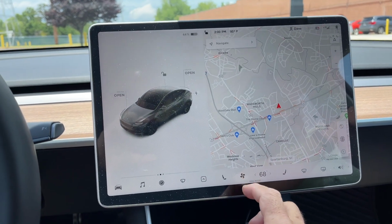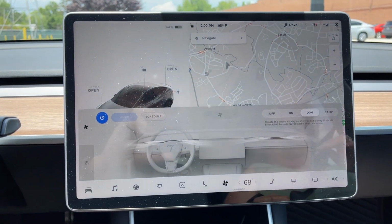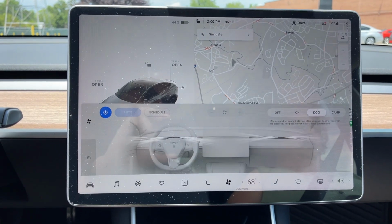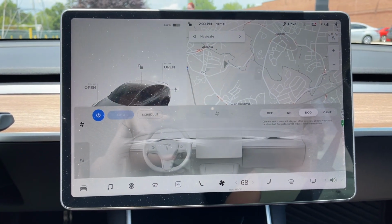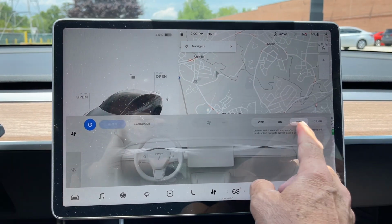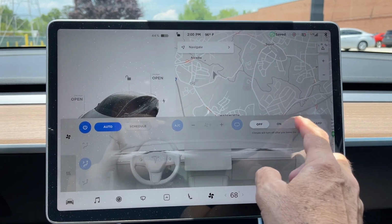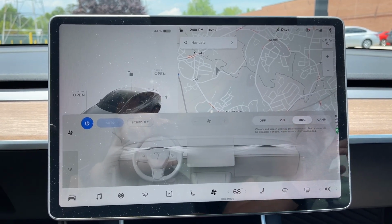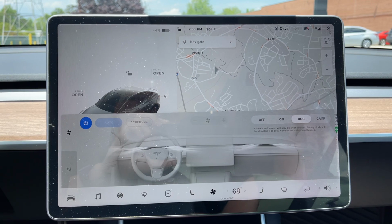Yeah, we left the dog mode on. Dog mode keeps it 68 or 70 inside of the car when you leave it. And I can turn it on remotely with the app, but the dog mode's easy. You just come over here. It's normally in the off. You click dog and you leave the car. And it's great. Okay, we're on to the next place, wherever that may be.